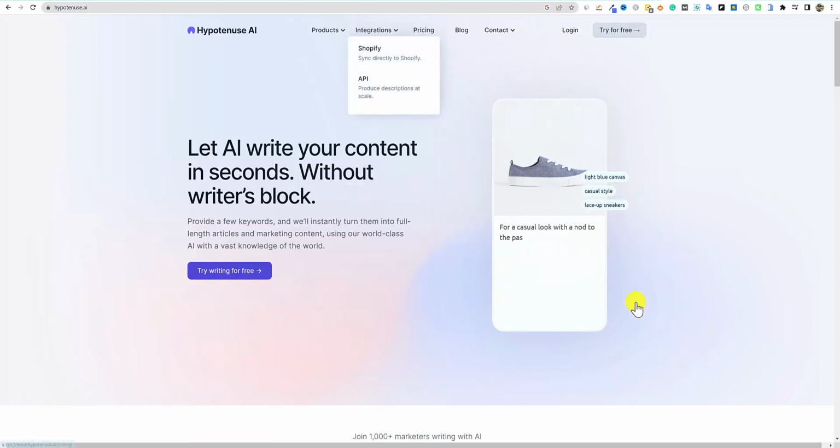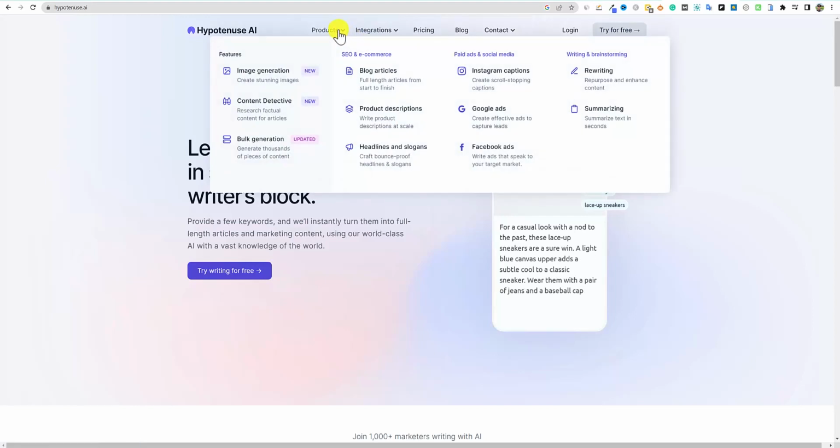There's a lot of things that you can do. There's a Shopify integration, actually. There's an API. They're really big on blogging, and they're really big on product descriptions for e-commerce. They're not trying to be the biggest AI writer offering 100 different modules for you. Some other AI like Copy AI have already done that, right?